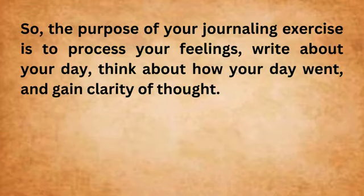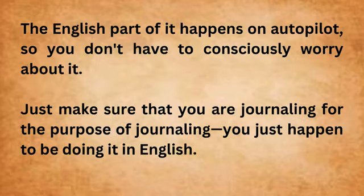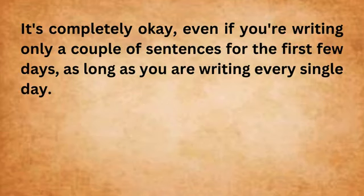So, the purpose of your journaling exercise is to process your feelings, write about your day, think about how your day went, and gain clarity of thought. The English part of it happens on autopilot, so you don't have to consciously worry about it. Just make sure that you are journaling for the purpose of journaling. You just happen to be doing it in English. It's completely okay, even if you're writing only a couple of sentences for the first few days, as long as you are writing every single day.